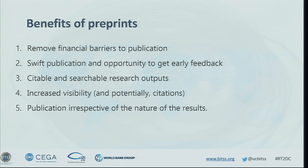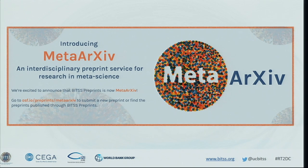And then finally, in my mind, the biggest benefit of preprints is that you can post things on there regardless of whether you have null findings or not, irrespective of the nature of your result. So if you're in the business of doing meta-research, we have good news for you.